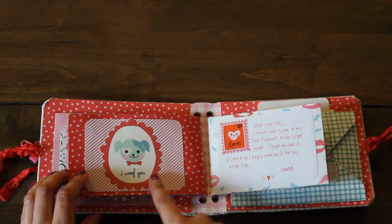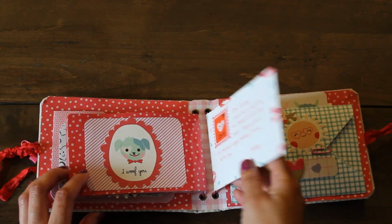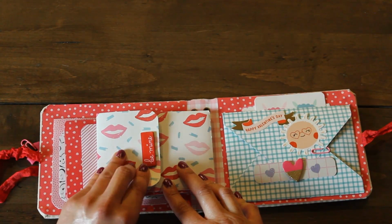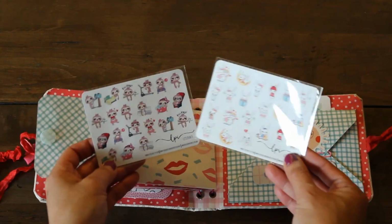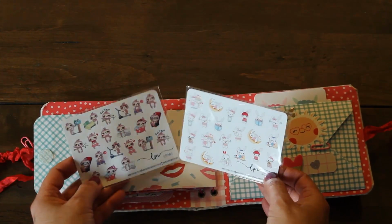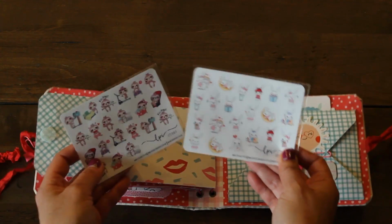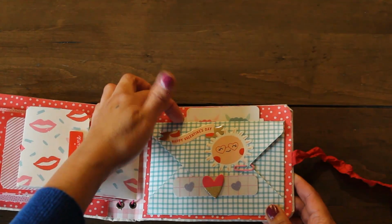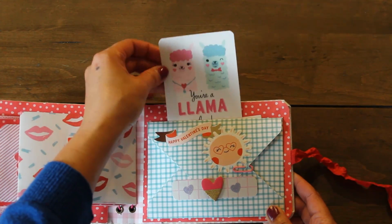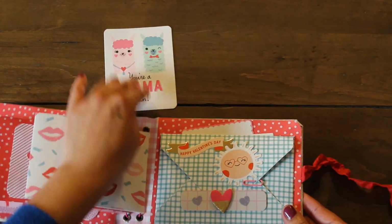So nice. And then look at that dog. And a little letter for me. And another envelope. Be mine. More goodies. Love it. Look how adorable these planner stickers are. I'm definitely going to use these. I love the sloth and the bunnies. Thank you. And then over here, we have another pocket behind this. Your llama fawn. How cute. That's a cute journal card.